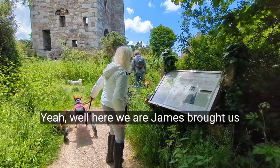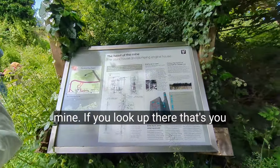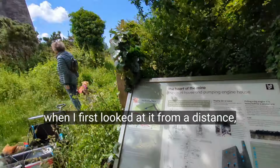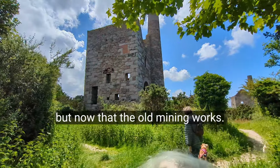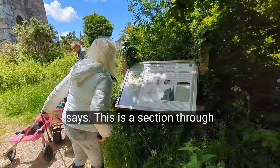Yeah, well, here we are. Jane's brought us up to the heart of the mine. If you look up there, that's something lovely. I thought it was a castle when I first looked at it from a distance, but no, they're the old mining works. So let's have a look what it says.